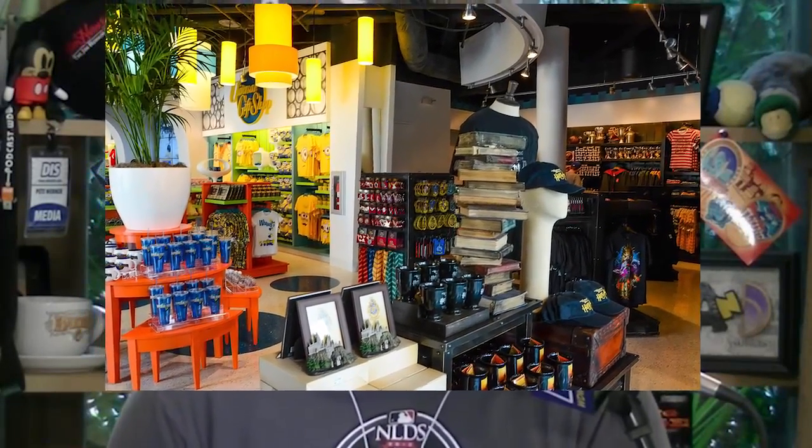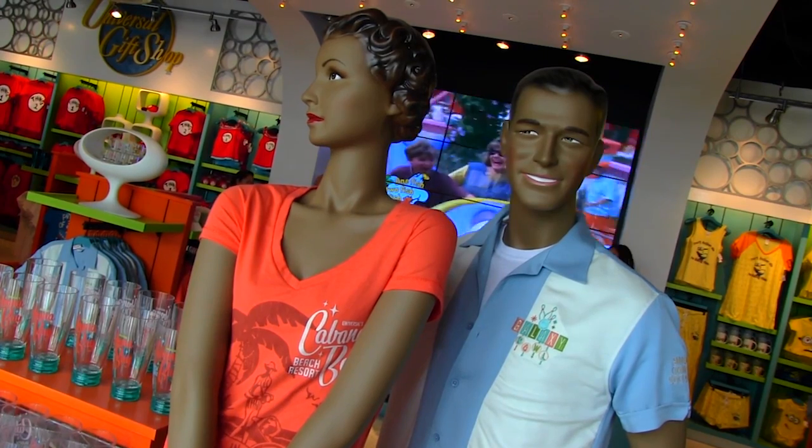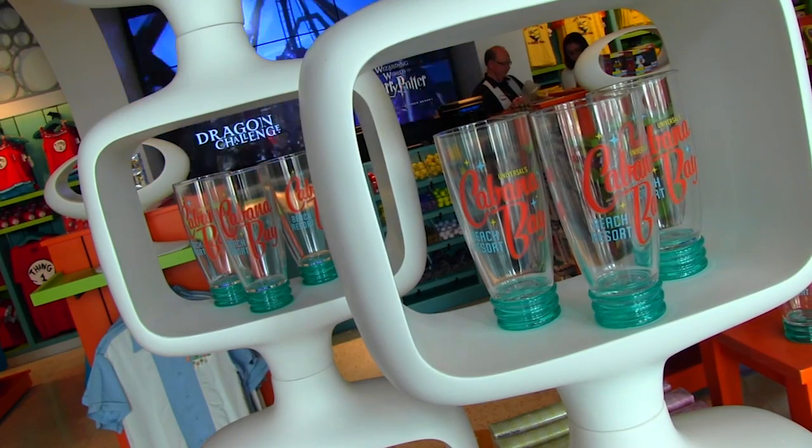Yeah. Put me through. So yeah, you can get your Harry Potter, Despicable Me merchandise, Simpsons, everything that Universal uses. Yeah, they sell it there. The best part, though, I think, was the actual Cabana Bay merchandise that they offered. They had some T-shirts, glasses, mugs, hats, beautiful hats.